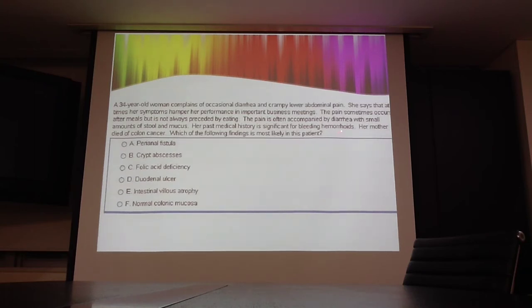Hemorrhoid is chijin in Korean, and fistula is some kind of road around your anus. What's crypt abscesses? Erosion, like a hole. Not a road. Oh yeah, a hole, erosion. Okay, you're right. I thought you said road. Yeah. And crypt abscess.